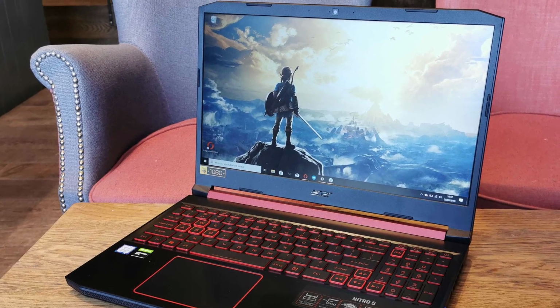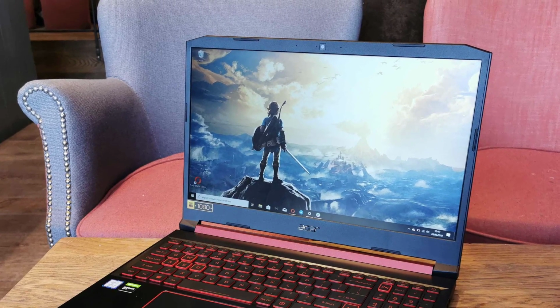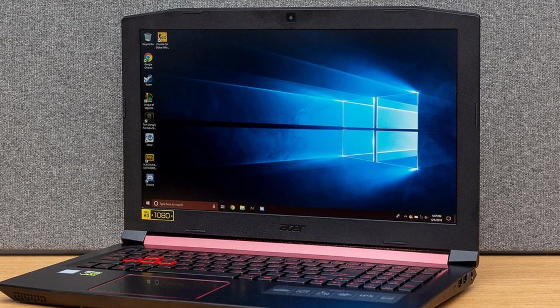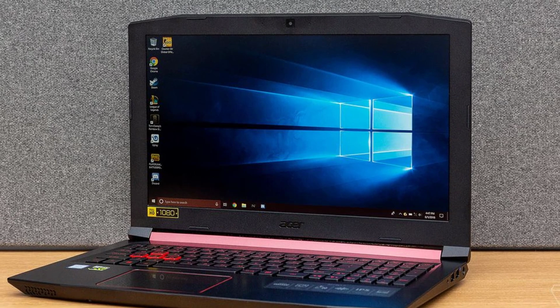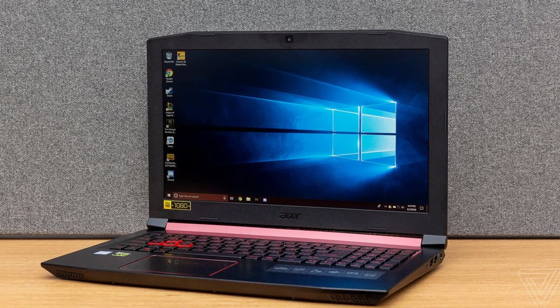Now we're coming to the main selling point of this laptop, the performance. It is one of the most impressive I've ever seen at this price. It's great for gaming, productivity, and even some graphical work as well. It can run all contemporary AAA games with at least 30 frames per second at Full HD with impressive settings.